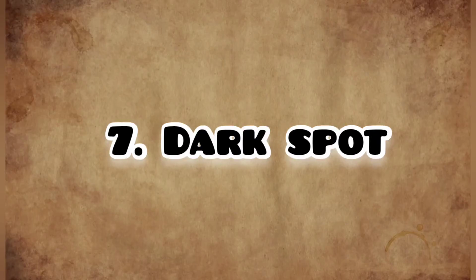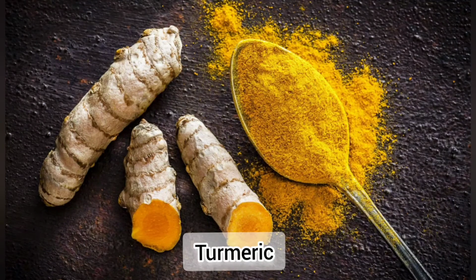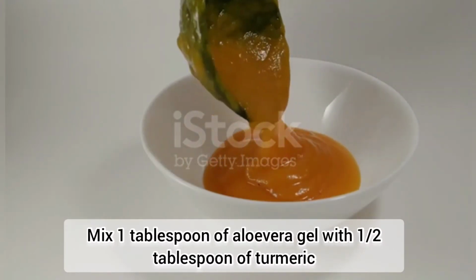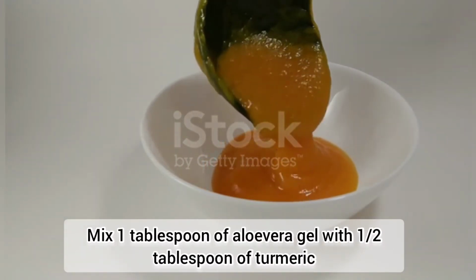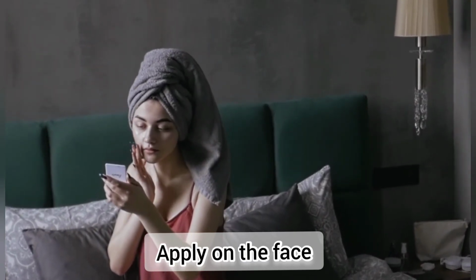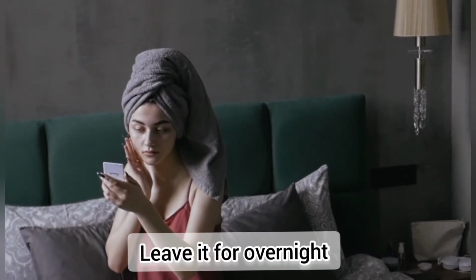For dark spots, ingredients needed: turmeric, aloe vera gel. Mix 1 tablespoon of aloe vera gel with half a tablespoon of turmeric. Apply on the face. Leave it for overnight.